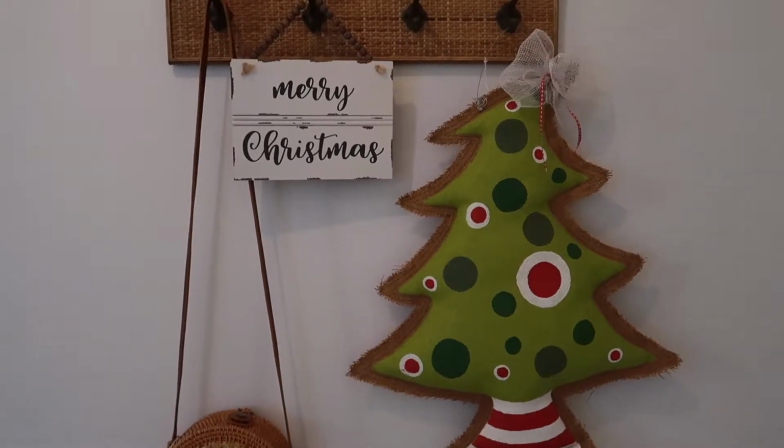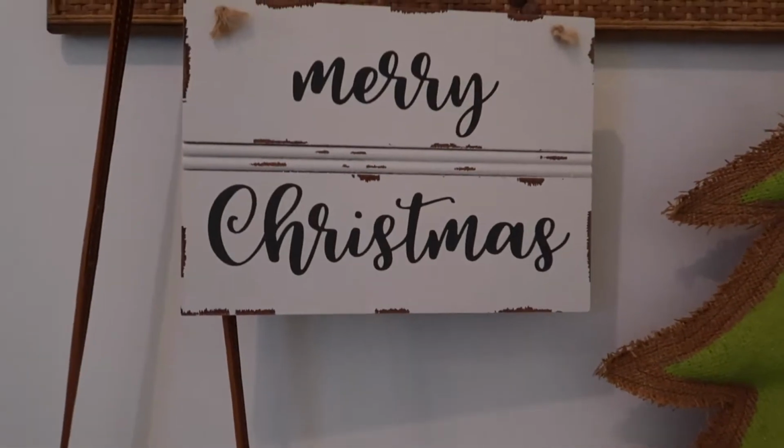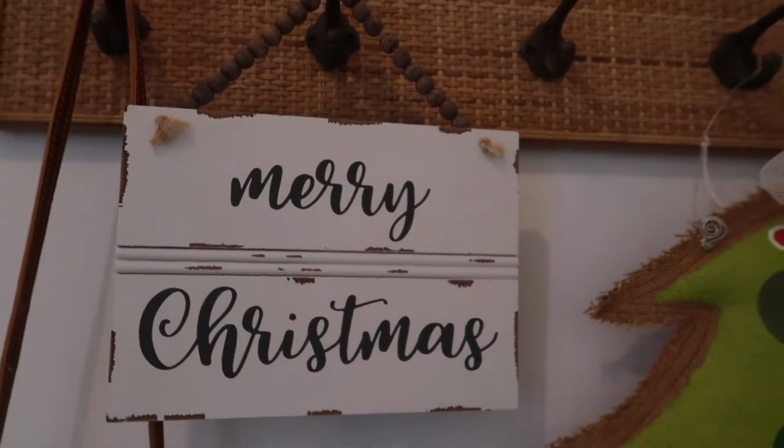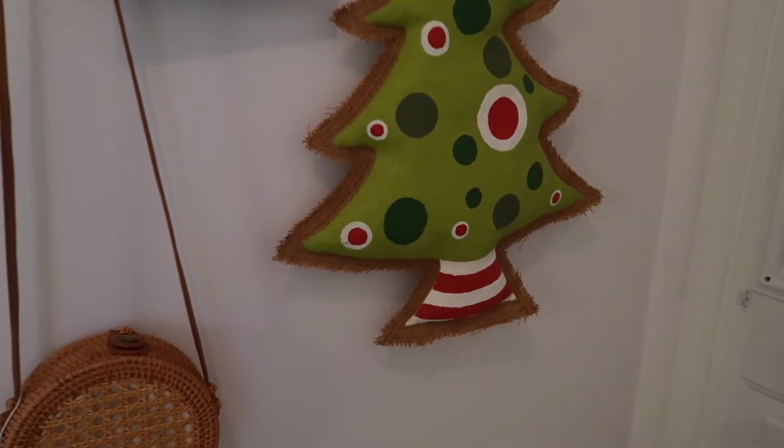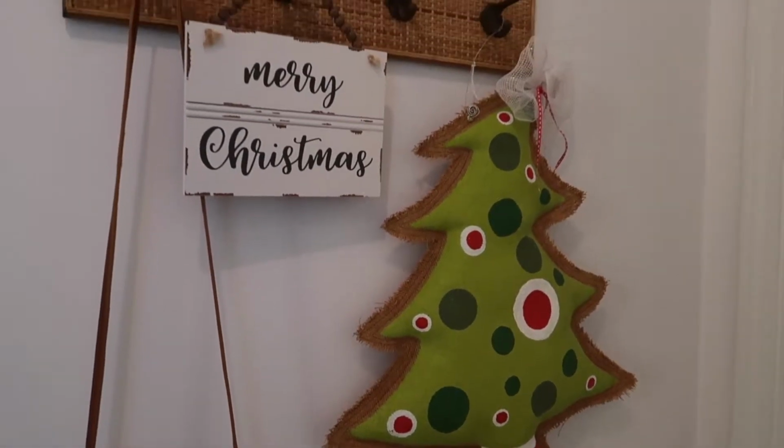And then right when you turn around from that pew bench, I just have this little hook and I wanted to just keep it really minimal. So I just hung this really cute Merry Christmas beaded sign from Hobby Lobby. And this little Christmas tree that's painted, we got as a wedding present 4 years ago.